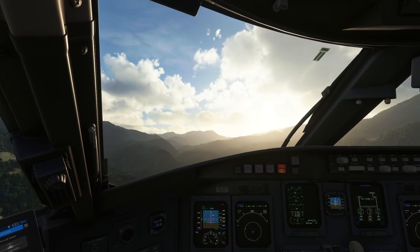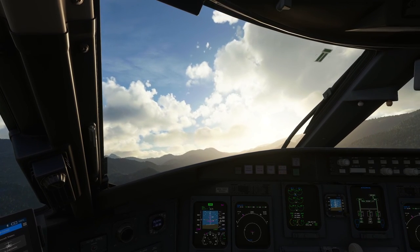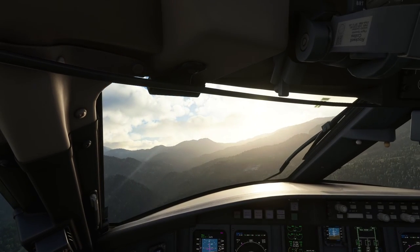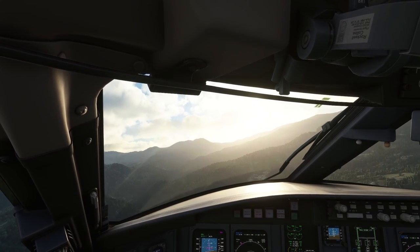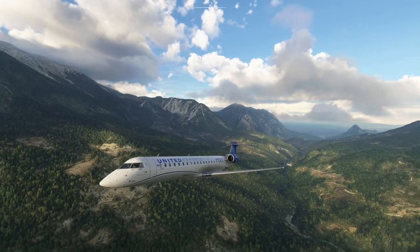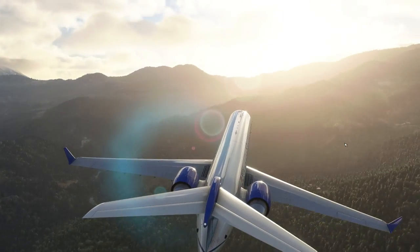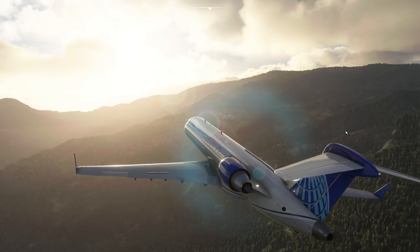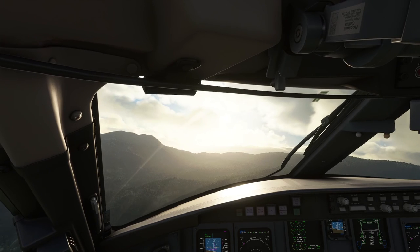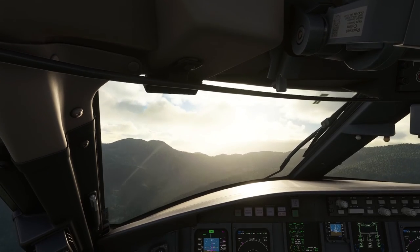Too low terrain. Okay, let's climb out of here a little. Just increasing the throttle. We sit up in the seat, we can actually see down over the nose. See what's going past below. Look outside. You can see some amazing scenery around here. Certainly getting here much more quickly than I did on the group flight last night.